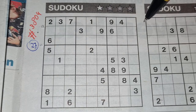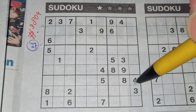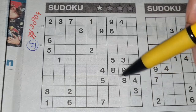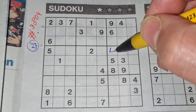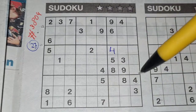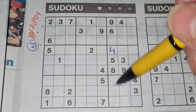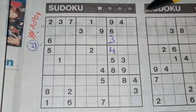Let me see. Which number can I pick? How about the 4 in the last column? 4 in the column next. So in that column, the only place left for the 4 should be there. Alright. 3 in this last column. 3 in the column next. So in that column, the only place left for the 3 should be there.